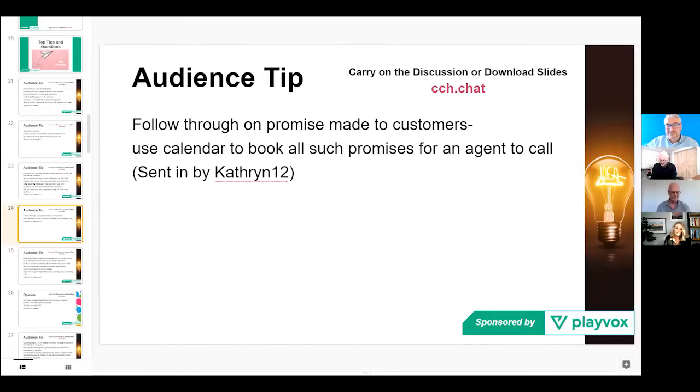And Kristen, I guess the expectation Martin's talking about there is in some ways a promise that you're effectively making. And as Catherine has said, follow through on promises made to customers. Use a calendar, for instance, to book all such promises for an agent to call. It could be a calendar built into the CRM system, or even just a paper diary. So I think that whole concept, Kristen, of promises is quite important.